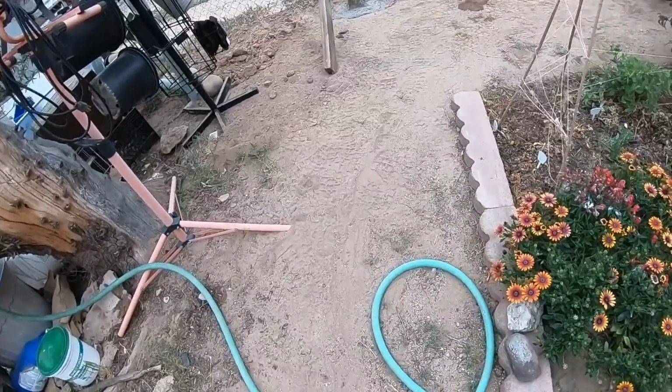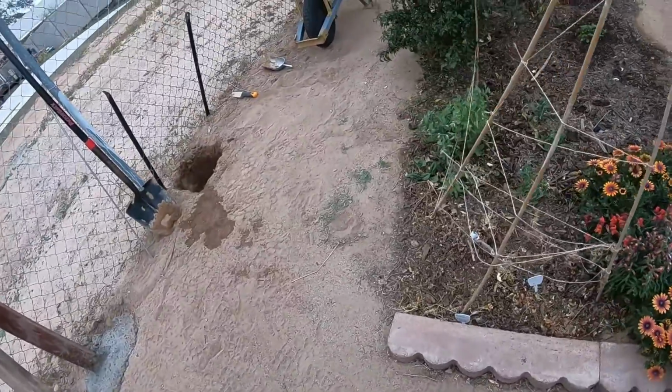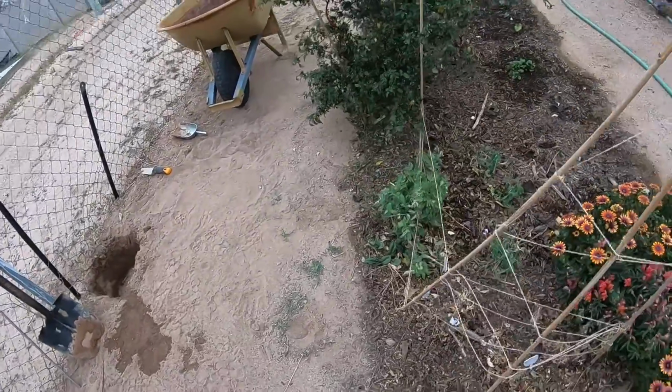Hi, Copper. Hi, sweetie. My cats are leaving for the night, or they're just wandering around.